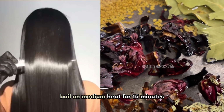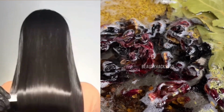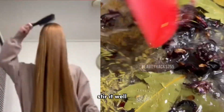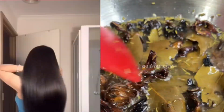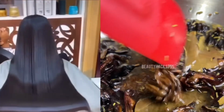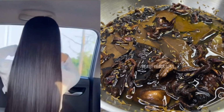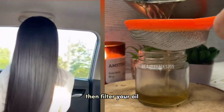Boil on medium heat for 15 minutes. Stir it well. Until this color. Then filter your oil.